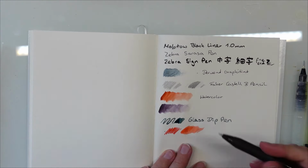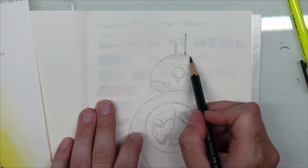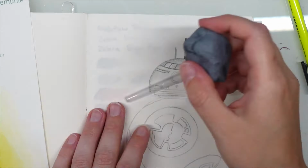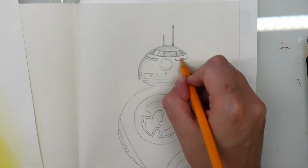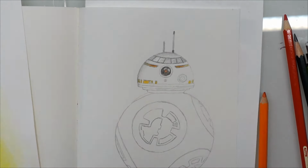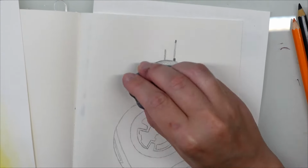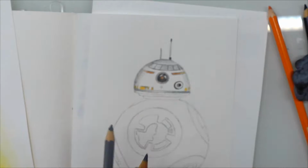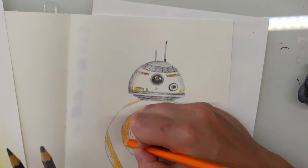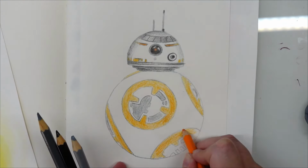I test most of my papers by drawing BB-8. This is not because I'm deeply in love with this character, but rather because I kept my initial sketch and I can easily transfer it to paper using a light box. In fact, this paper was so thin that I did not need one. This character usually also allows me to use several techniques that I like to use with watercolors. That's why you'll be seeing this one again 2 more times in this video.